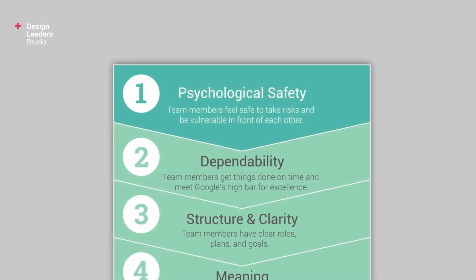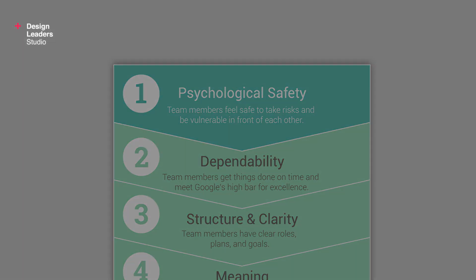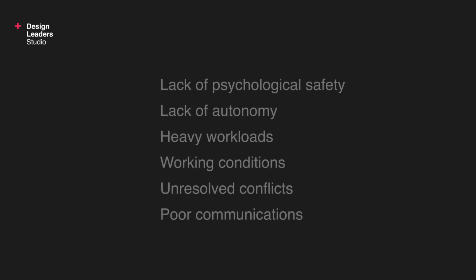Google's Project Aristotle was a year-long study on the key ingredients in high-performing teams. Psychological safety came out as the number one element in making a team really work. Your role is to ensure each member of your team feels comfortable and confident enough to present ideas, call out issues that they see, and be themselves at work. This leads to a sense of autonomy, as a team can only achieve ownership over their own work when they are happy challenging directives.